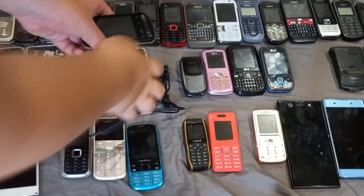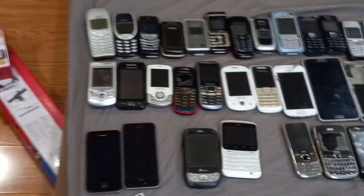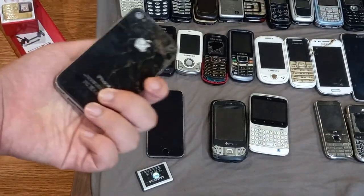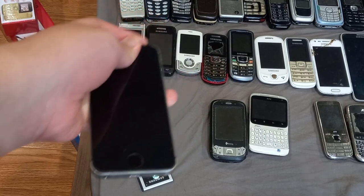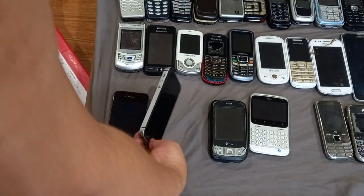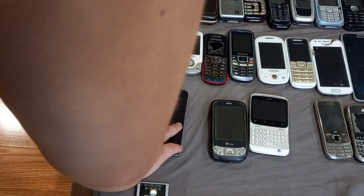Okay, so yeah, it works just fine. It runs Android 2, I think. Oh boy, two iPhones. iPhone 4S. This one's brick. iPhone 5S. This was my main daily driver for many years before I got the A12. I don't have the charger for this one anymore, but you can see for sure it still works.